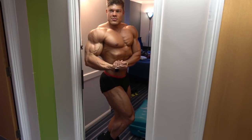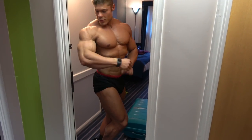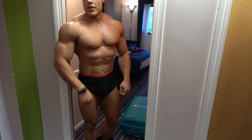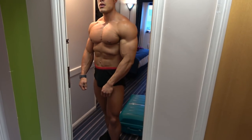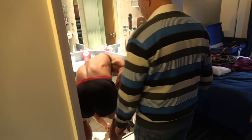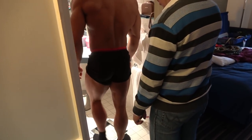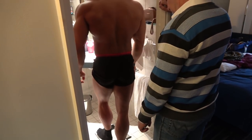Here I'm doing a side chest, and you can see, only when you get very lean like this you can see the improvements that have been happening over the past couple of months, training legs, especially the definition on the side, which I am very pleased about for sure. And right now I'm about to weigh myself on the scale, just a simple digital scale right here, just to check what my weight is.